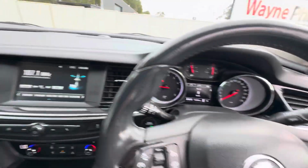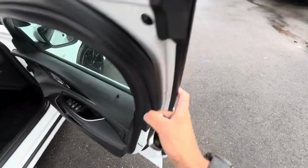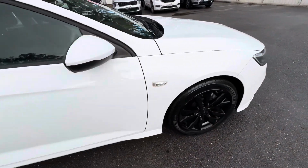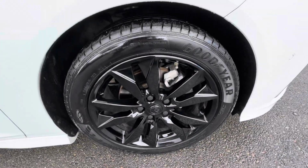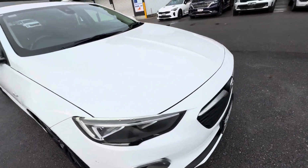All right, we'll continue on. Comes with 2 keys as well. Again, alloys are in great nick. Plenty of life left on the tires. Has your front sensors as well.